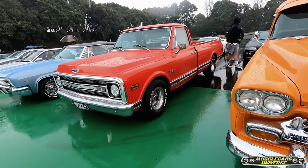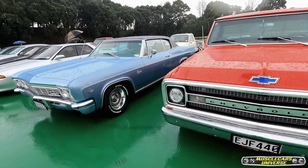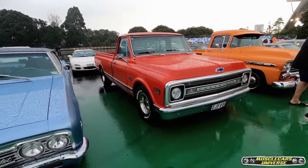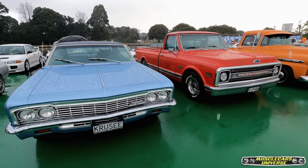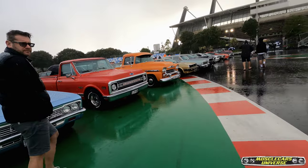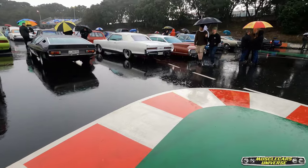And now guys, don't worry. Classics don't melt. If you drive them under the rain, it's fine. They were meant to be driven anyway. I really know I'm gonna get a lot of comments about this. Whoa! That's raining pretty hard. You can tell. There's so much rain, wow.